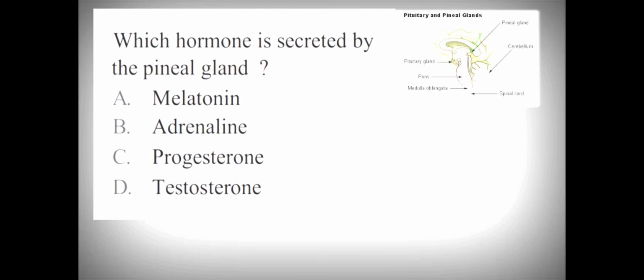Which hormone is secreted by the pineal gland? A. Melatonin, B. Adrenaline, C. Progesterone, D. Testosterone. And the correct answer is A. Melatonin.